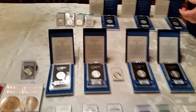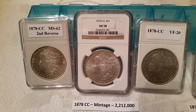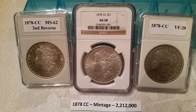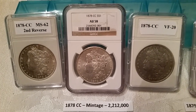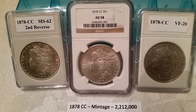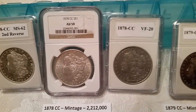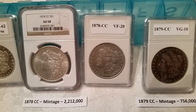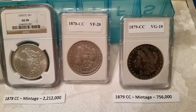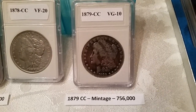If we start over here, I have three 1878 Carson City Morgan silver dollars. There were 2,212,000 minted in total. Next to that, I have an 1879 CC Morgan dollar in which only 756,000 were minted.